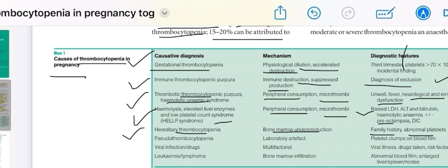It could be in the family history, abnormal platelets. Pseudothrombocytopenia: laboratory artifact in platelet counts or blood film. So whenever you do her complete blood count and it shows a low platelet count, then for definitive diagnosis you will do a manual platelet count. You will take the blood from the patient and immediately check under the microscope for confirmation. For that test we will take the blood and immediately check under the microscope whether the platelet count is truly thrombocytopenia or it is due to some artifact.